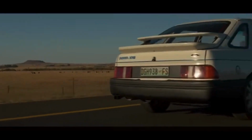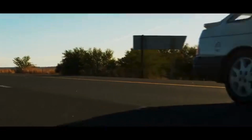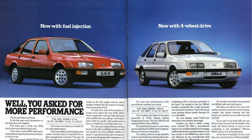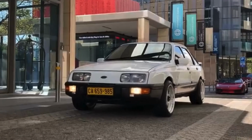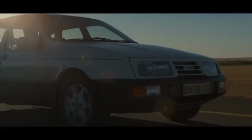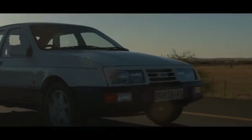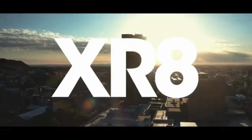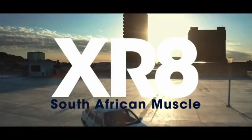The Ford Sierra XR8 was introduced in 1982 as a replacement for the popular Cortina. While the Sierra itself was a massive success, it wasn't until the arrival of the XR range that things got exciting. But it was the XR8 that really captured everyone's attention. In '84, Ford unleashed the XR8, featuring a powerful 5-liter V8.